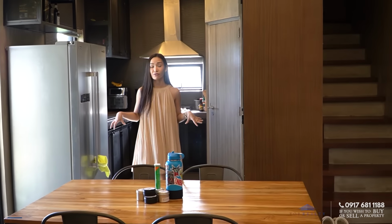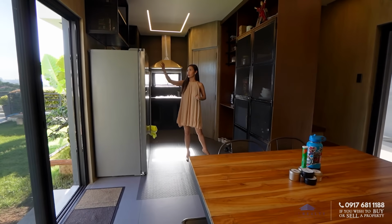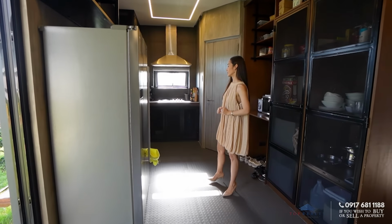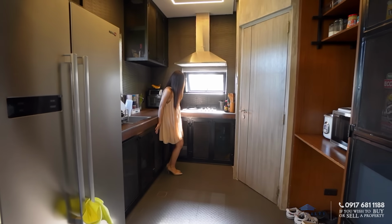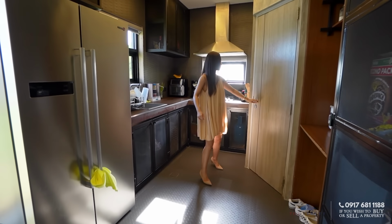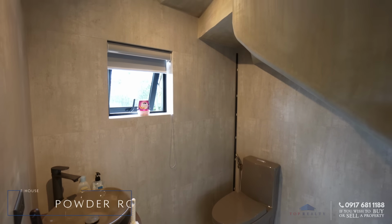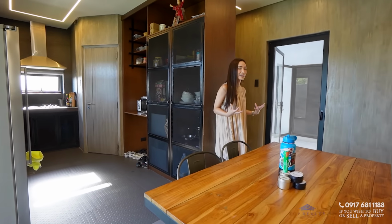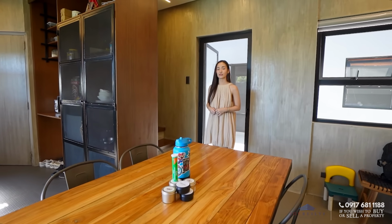Now behind me is this fully functional kitchen. So you have lots of shelvings over to this side. And this is your provision for the refrigerator. So as of the moment, they can even fit a double door refrigerator. So here you have ample space for your counter, for your preparation, storage underneath, your range hood, and your gas range. Oh, and over to this door is your powder room. So this is actually a very good size for a guest house, huh? Some of the guest houses that I have seen are much smaller than this, but this one is pretty spacious. Now let's go up to the second floor.